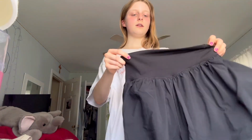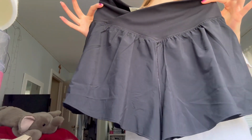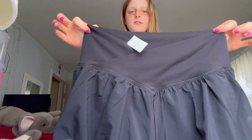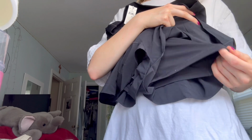Then from American Eagle, actually it's from Aerie, I got these shorts that I'm gonna wear for tennis mostly. I mean, I can also wear them just any day. They're just black, athletic-y shorts, I guess. They have the crossover thing, which I like. And the best part is they have tight undershorts, so when we play tennis, I can put the tennis ball in there. And also when I'm bending over, I won't have to worry about my butt sticking out. So those are very cute.